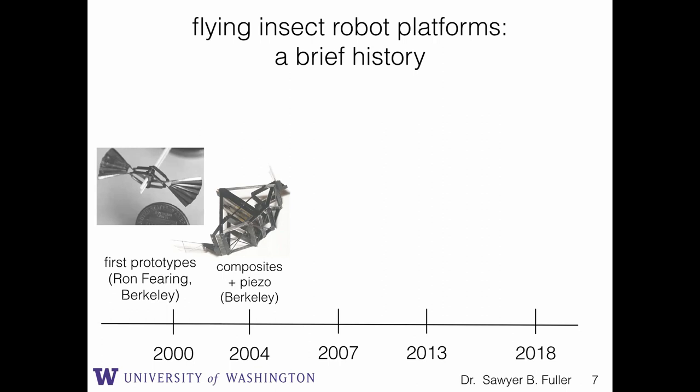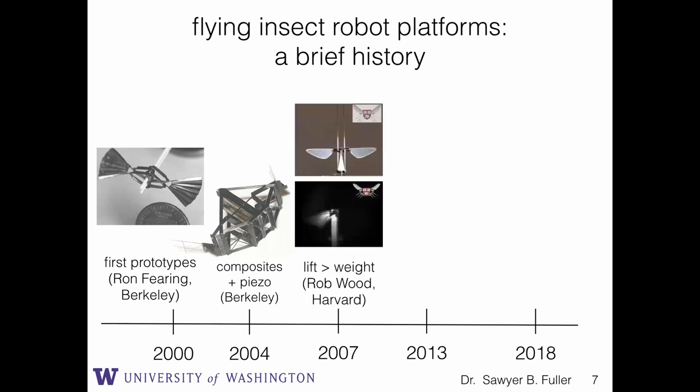His first prototypes were pretty clunky and they were made of metal, as shown by this guy. But a few years later, they were starting to flap and be made of high-performance carbon fiber. A few years later, one of his grad students, Rob Wood, who was my postdoc advisor, went off and founded a lab at Harvard where he refined the technique and achieved the first lift greater than weight in a 100 milligram device. This, I think, is actually maybe 80 milligrams here.